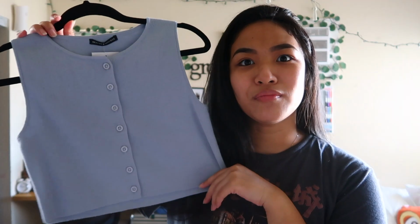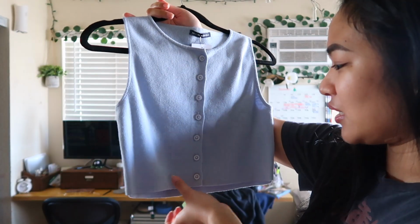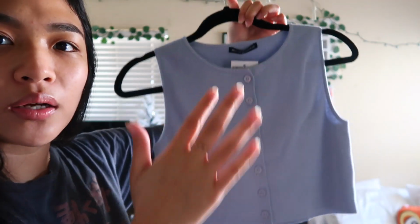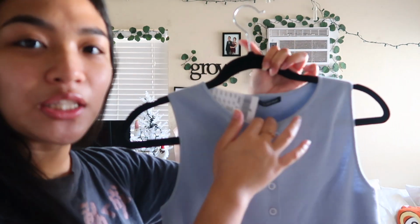This one, oh my god, isn't this so cute? You can just pair this up. Kind of looks like an old lady, but it's fine. This is also a crop top, pretty thick as well. It's just a button up crop top in my favorite color again, and it definitely has a more boxy type of feel. I'm sure you can unbutton it in case this is too close to my neck and it's strangling me. Just show a little cleavage, you know, she's scandalous.